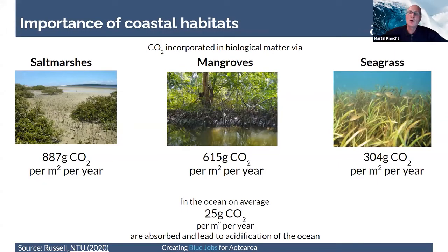Actually, I do have one for Martin. When you showed your slide of sequestration, which included salt marshes and mangroves and seagrass, how much of that is currently mapped? For example, in New Zealand, how much do we know about where those are at the moment? And is that an opportunity for satellite data? It's a really good question. I would not know. But I do work with a guy who came up with some of those numbers, and I think it has been mapped partially for Northland, but I don't know how it has been mapped for the rest of the country. So I definitely think that would be a really good exercise.